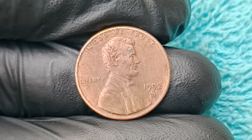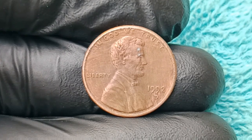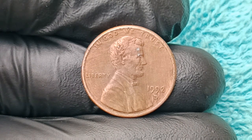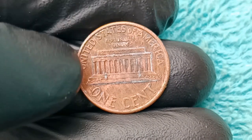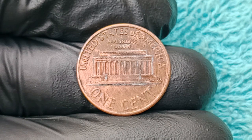collectors around the globe scramble to check their coin jars, change drawers, and childhood piggy banks in hopes of uncovering this elusive jackpot. And while only a handful have surfaced to date, the possibility that more still remain undiscovered keeps the hunt alive, fueling viral videos, trending TikToks, and Reddit threads with every new finding or speculative lead.